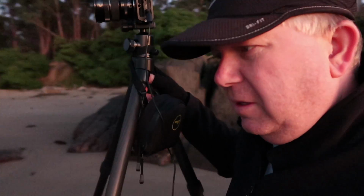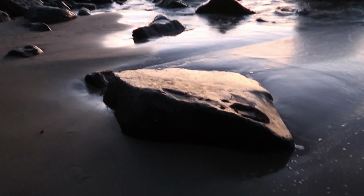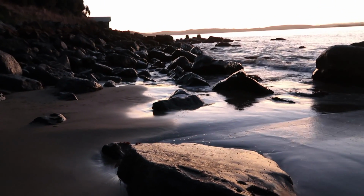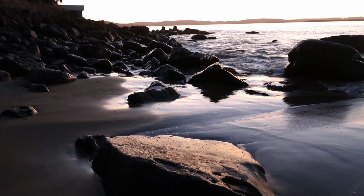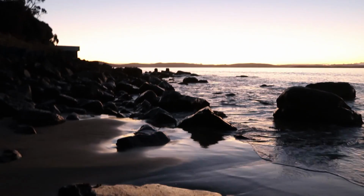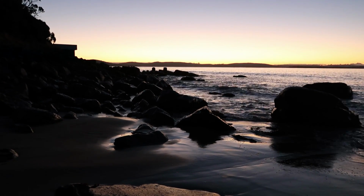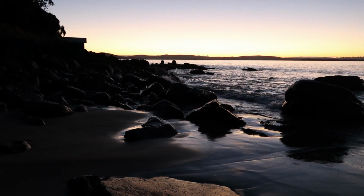But I think I need to just double check that tide's going out, because the waves seem to be getting bigger, and I was pretty sure that they were going out, not coming in. But there's this really nice big rock here. As you can see, it sort of leads off into a series of rocks that's like a leading line, and then on the horizon there is where all the colour's going to happen, and it's happening now. So I'm going to set up and see if I can get something like that.